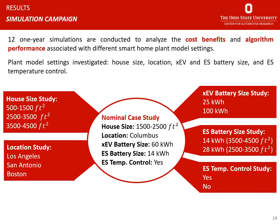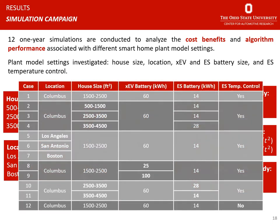Then there is a total of 11 other cases that vary the house size from 500 square feet to 4,500 square feet, the location between LA, San Antonio, and Boston, the EV battery size of 25 and 100 kilowatt hours, a variation in the energy storage sizes amongst different house sizes, and finally, the energy storage being stored inside versus outside, where the temperature is equivalent to the ambient temperature. A summary of all the case studies is shown here in this table.